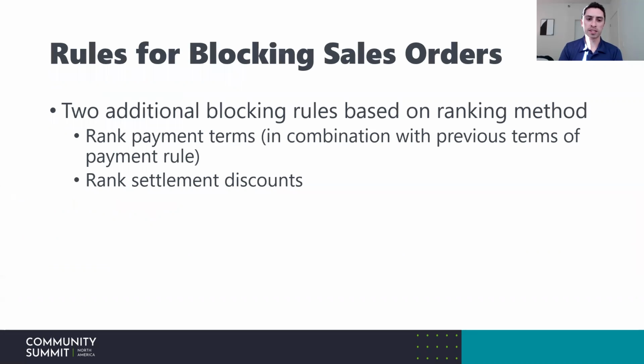So we have that standard 7 blocking rules, but D365 also offers 2 additional blocking rules, and it's based on a ranking method. So we're basically going to be ranking payment terms, which is in combination of that previous one where we had that credit card and prepayments that would block. It's in addition to that rule, and then also settlement discounts.